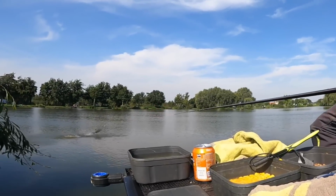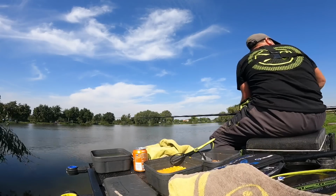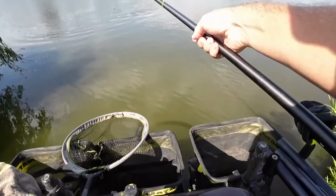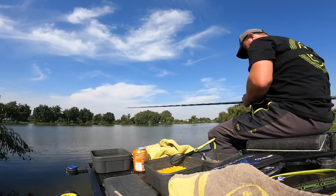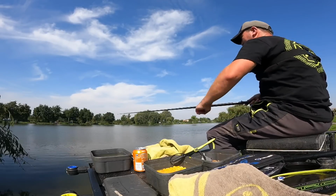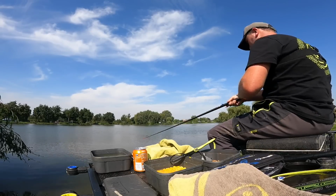Fast bite. Oh, flying skimmer. Oh, he's come off. Flying, hey? Flying skimmer, that one. I think what I'm going to do is, already I'm going to make my mind up to put a pot in on that, I think.